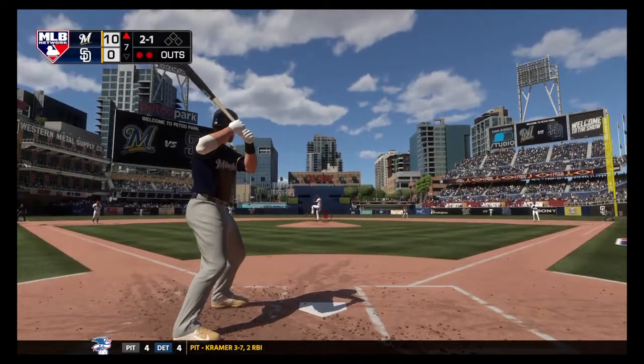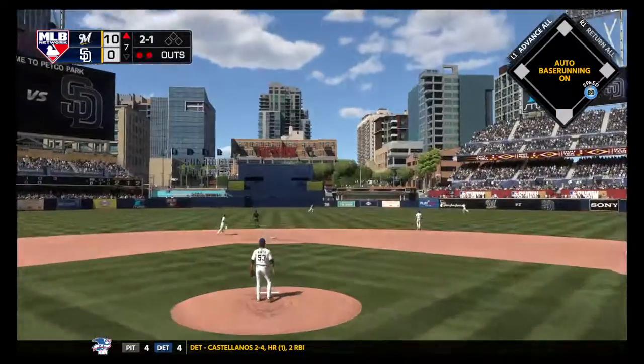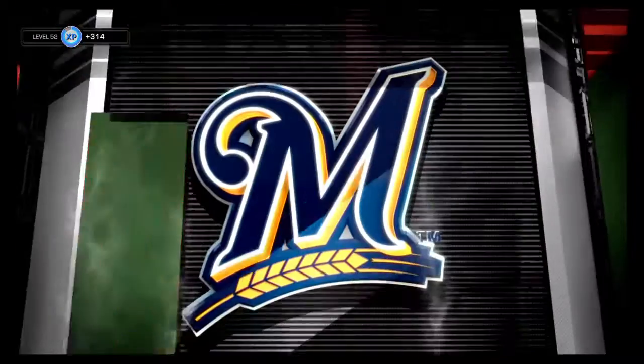Into the box now, Dansby Swanson. Lifted in the air to center. Renfroe is after it. He's there to track it down, and that'll end the inning. Ladies and gentlemen.